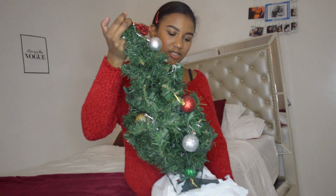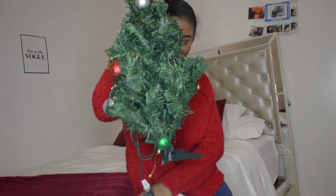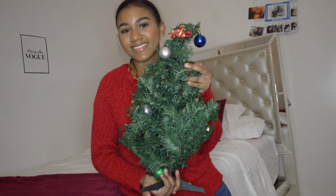This is gonna be my Christmas tree, and I've had it since 8th grade because I was the class president. So I brought my class a Christmas tree for the Christmas party, and it's been with me since 8th grade, and I'm in college now, a sophomore in college. So this Christmas tree is a real one, so let's put her up.